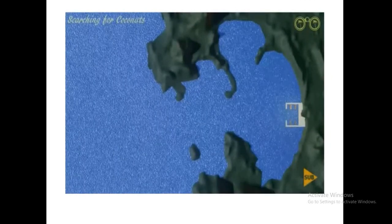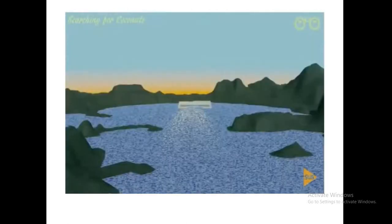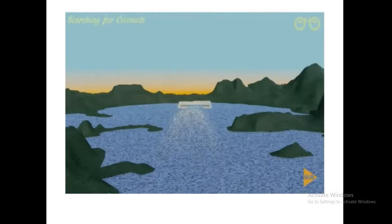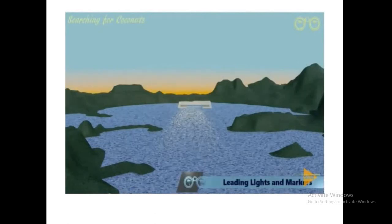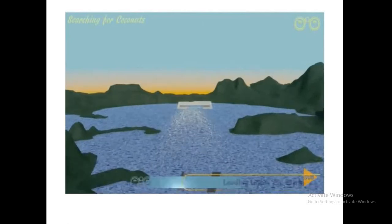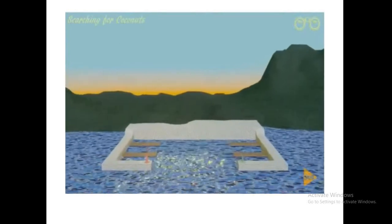Especially in poor visibility or at night. Here we might find additional aids which could assist us in tackling this hazardous passage. Here we could find leading lights or markers. So let's get a bit closer and investigate these lights or markers.